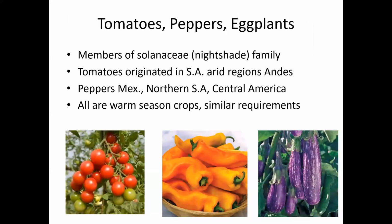Okay, tomatoes, peppers, and eggplants. They're all members of the Solanaceae, or the nightshade family. Tomatoes originated in the arid regions of South America near the Andes, so they are native to a very dry, warm environment. Peppers are native to Mexico, Northern South America, and Central America. And eggplants are native to India. They were brought to China over 1,500 years ago from India, and also to Southeast Asia, so they've been in all those areas for quite a long time. These are all warm season crops. They all have very similar requirements. A lot of them even get the same diseases.